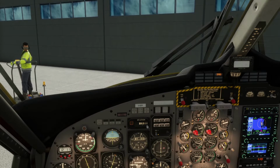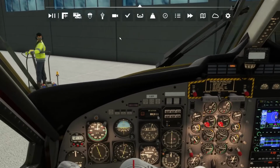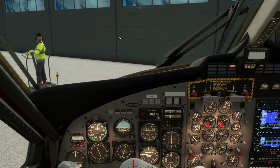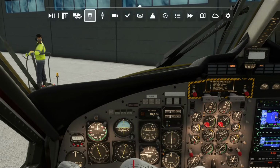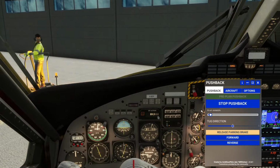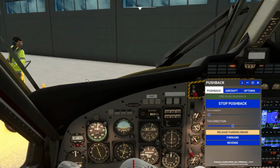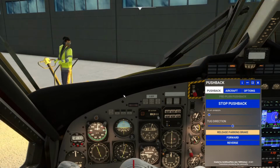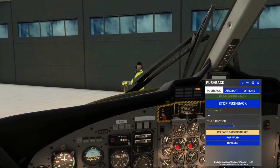Barrow traffic. Right, start our pushback here. Ease back on the throttle a bit so I don't run him over. Just wait till he gets lined up. Just missed a pushback there.